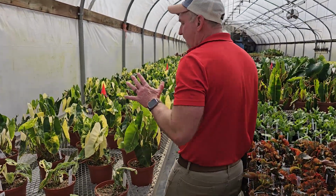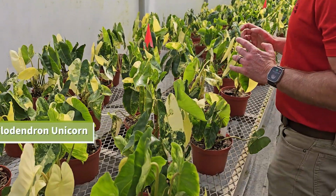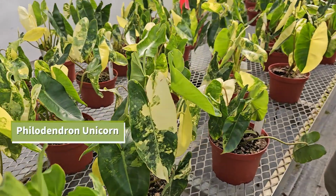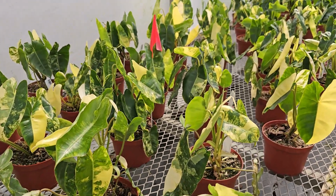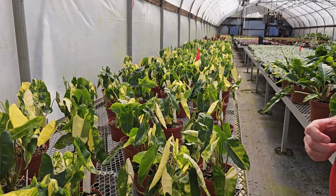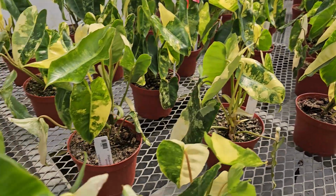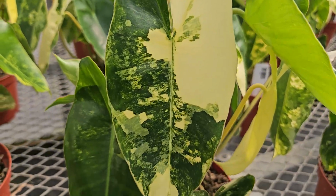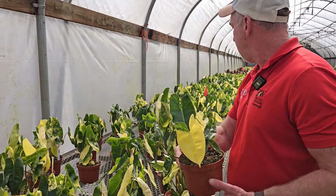But this next block is a plant that I knew, boom, was going to be so awesome. This is philodendron unicorn. And if you just go, I'll kind of show you all of these, there is such great variegation on these. The plant is really growing super well. We're getting really good root growth. We're getting nice variegation, big, beautiful leaves. And I mean, they're just so pretty.